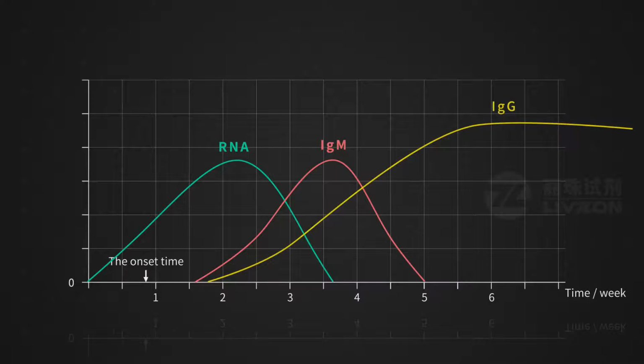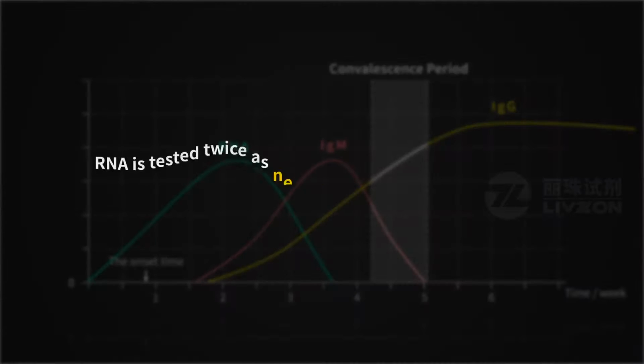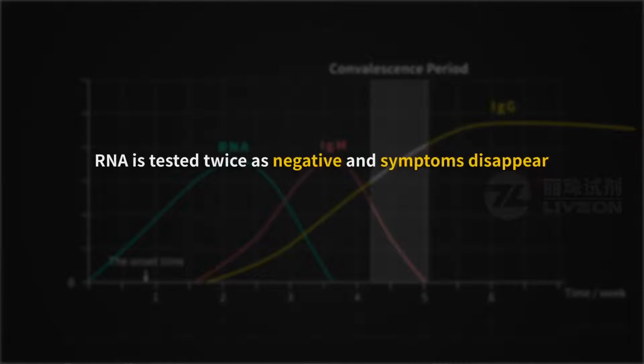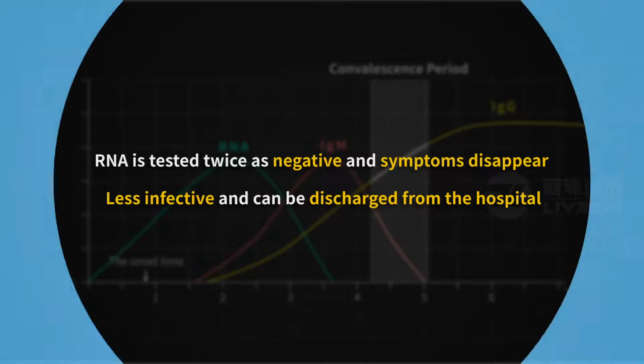When the disease develops to the convalescence period, IgM will convert from positive to negative, while IgG will be constantly positive. In such case, if RNA is tested twice as negative and symptoms disappear, the COVID-19 patient is less infective and can be discharged from the hospital.